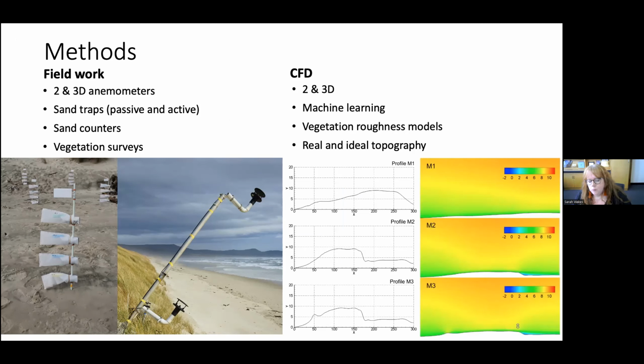In our CFD modelling, when I started doing these extensively almost 20 years ago, it was very much two-dimensional modelling, just because of our computing capacity. We now do relatively large scale three-dimensional modelling. So we can model, not quite at a landscape scale, but certainly at a part of a dune scale, and you'll see some examples from my PhD students' work. We also model real and ideal topography. Real comes from, for example, LiDAR data, so we have a real dune surface, and ideal is where we try and capture some of the features of the dunes that we think are important for the flow.